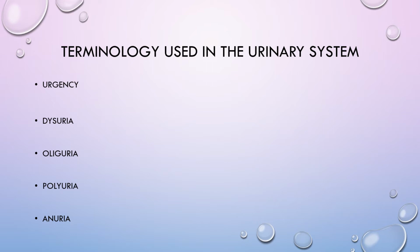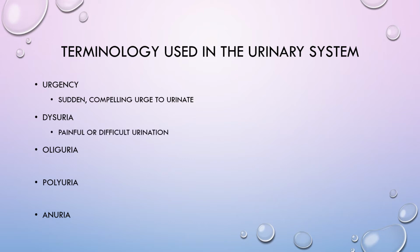So let's just look at some basic terminology. We've probably hit on a few of these already. When we think about urgency, that's that sudden, compelling urge to urinate. Some people will have that urge even with small amounts of urine. Dysuria is that painful or difficult urination.